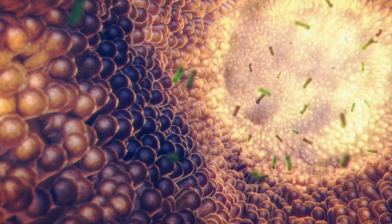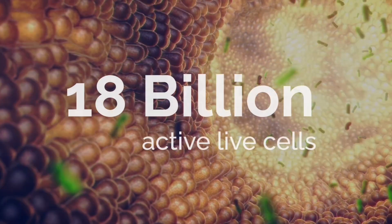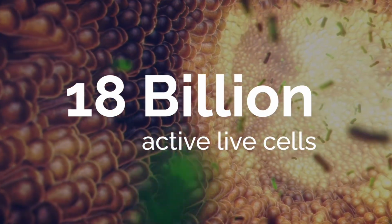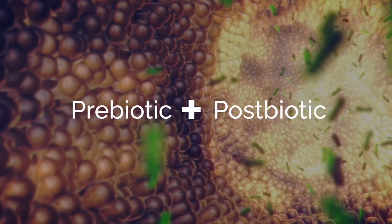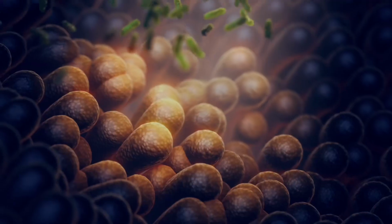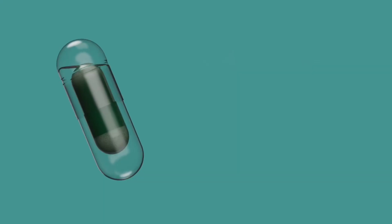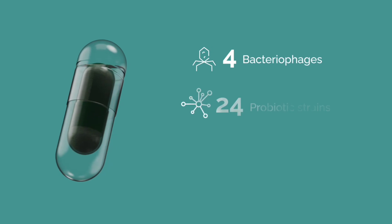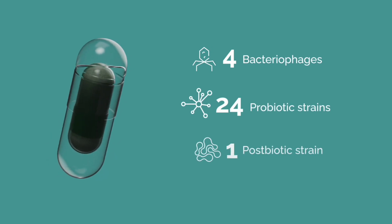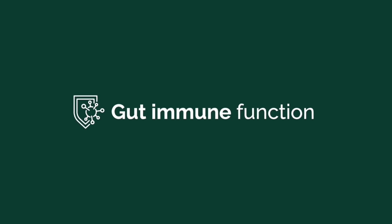Once we freed up some well-deserved real estate for the good guys, PB Restore floods the microbiome with approximately 18 billion active cells made up of pre- and post-biotics. This means that the beneficial bacteria are here to stay. And good bacteria means strong results. Diversity of bacteria and fungi ensures that your body has the tools that it needs to help keep you living happy and healthy. Simply put, when you take care of your microbiome, it takes care of you.